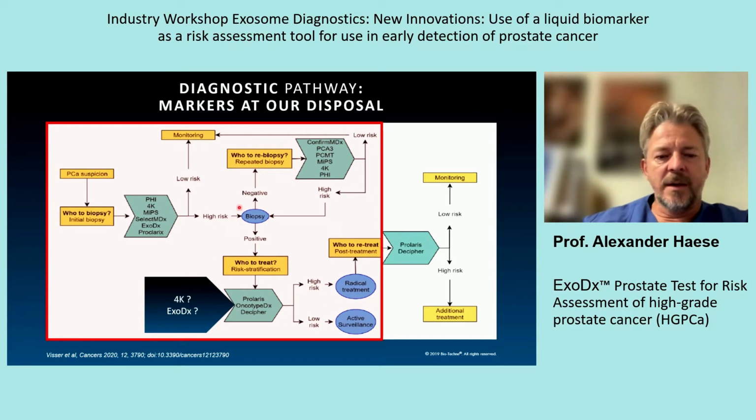Subsequently, when we have a biopsy done, we can have a negative biopsy, which then brings us to the point where we ask, do we need to re-biopsy, and whom? And we look at a couple of markers available for this purpose here again, or in case of a positive biopsy, whom to treat. We have some risk stratification with some genetic tests, but again, 4K and ExoDx might play a role in here as well.